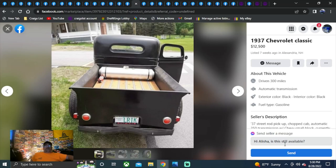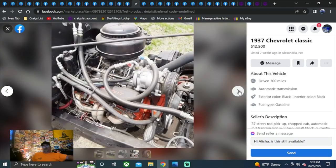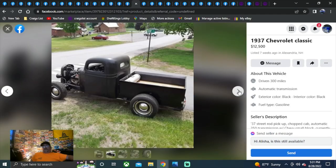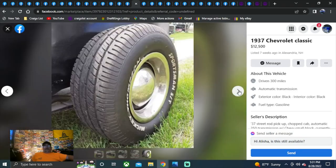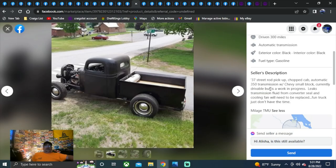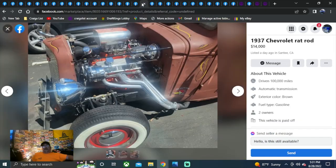It's going to be a 1937 Chevrolet Classic. So he's got this one listed out in New Hampshire. $12,500 for this one. No fenders, no hood, suicided doors, small block V8. Somebody's already rat-rodded it out for you. So if that's what you're wanting, a turnkey rat rod, you found one right there. Big question, the title. Check him out. He's probably got a title. He's in New Hampshire. On to another one.